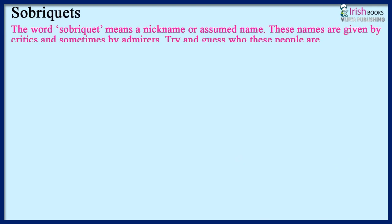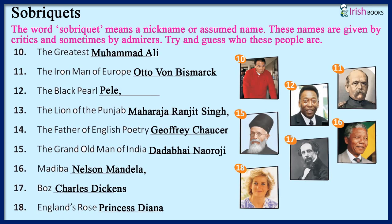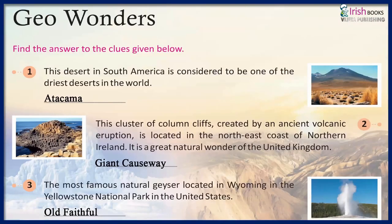Assumed name. These names are given by critics and sometimes by admirers. Try and guess who these people are. Geo Wonders. Find the answer to the clues given below.